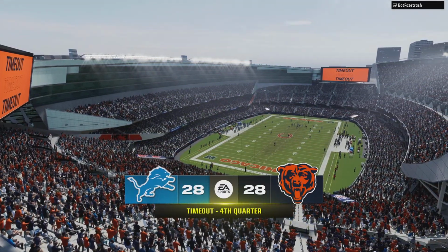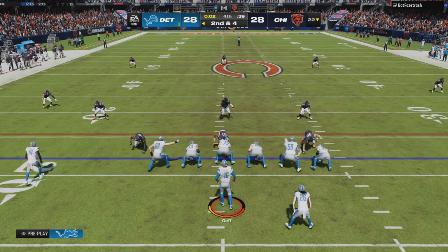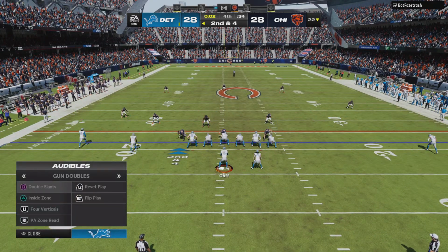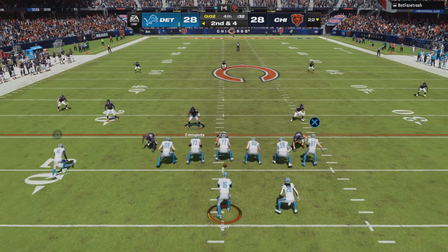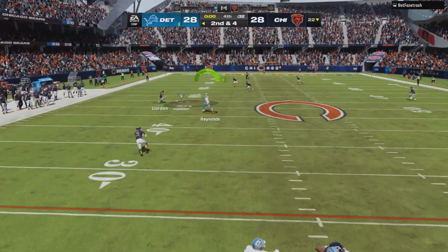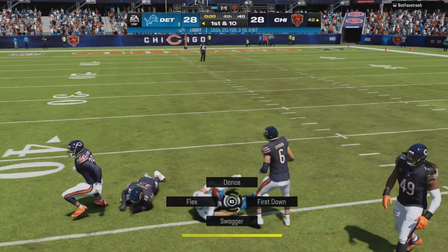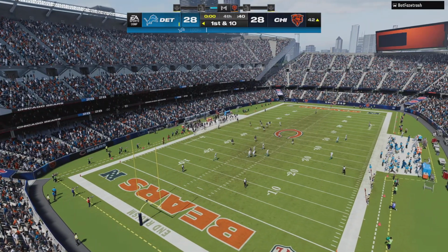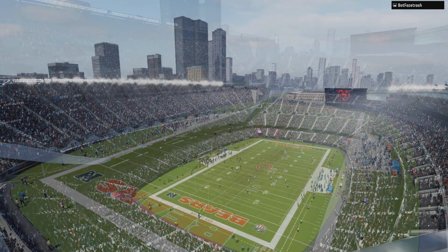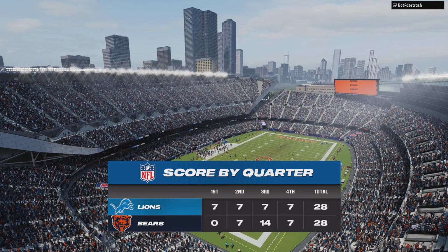And we will get a timeout with two ticks left. Goff now to throw. He's got a man complete. And he'll have it past midfield almost to the 40 before being taken down. So four quarters wasn't enough, and we are off to overtime.